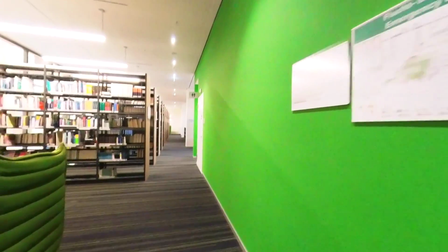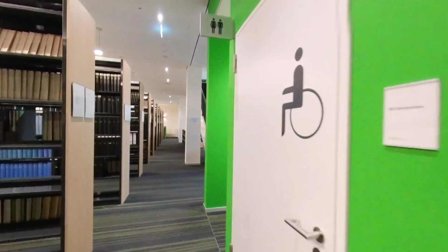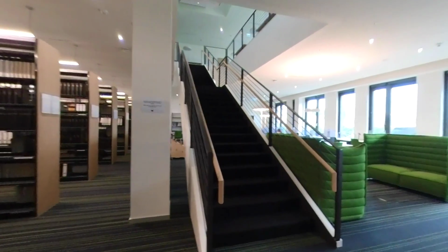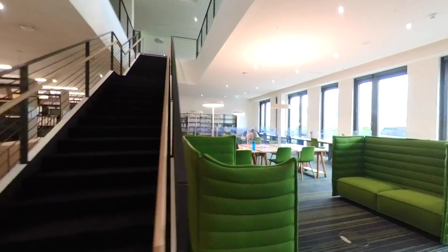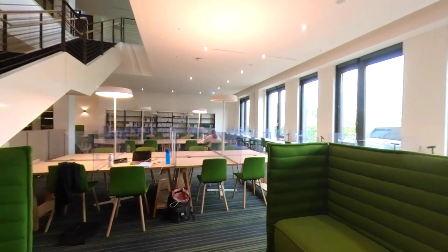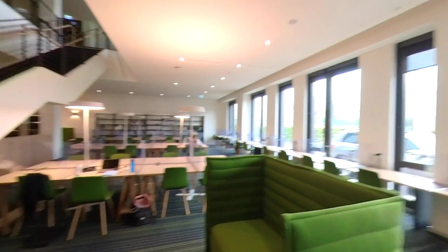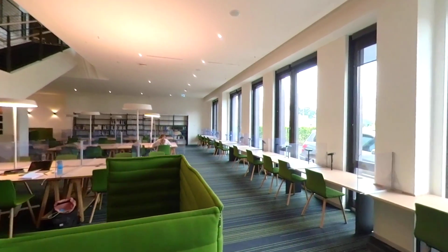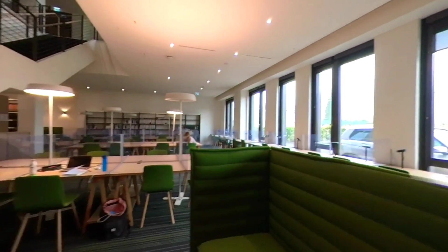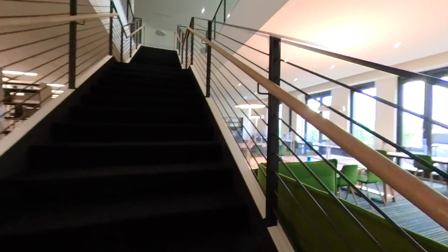So as I said, the library is on the ground floor, and then the study area has 3 floors. And on the ground floor, you will see a lot of the different cubicles and options. Currently, they're all covered in plexiglass to ensure safety for our students in these COVID times. And there are also all of these booths where you can also take a break from your studying or decide to study in a bit of a different environment. We'll go up the stairs now.